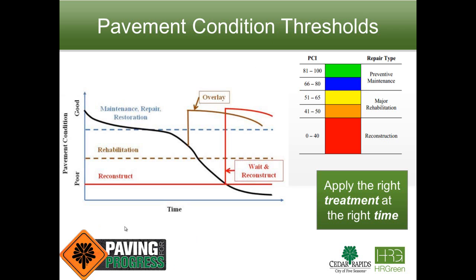Pavements in good condition should have simple maintenance applied. Pavements in fair condition will likely require some rehabilitation, and pavement that has already fallen into poor condition will need to be reconstructed. The graph on this slide shows an example of these thresholds.